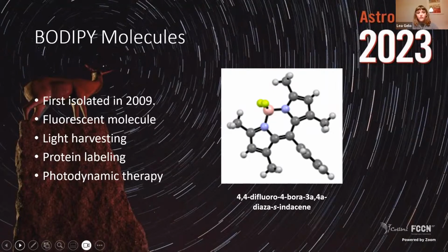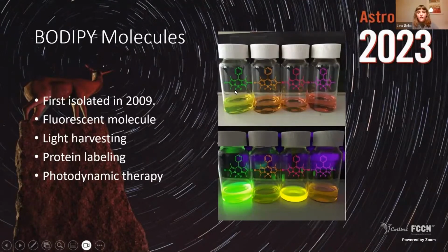And it is also very rich in chemistry derivatives. So you can see on this new picture that you can change functional groups of the BODIPY, and by that you can tune the optical properties. So you can see by changing these groups, the BODIPY is fluorescent in different colors.